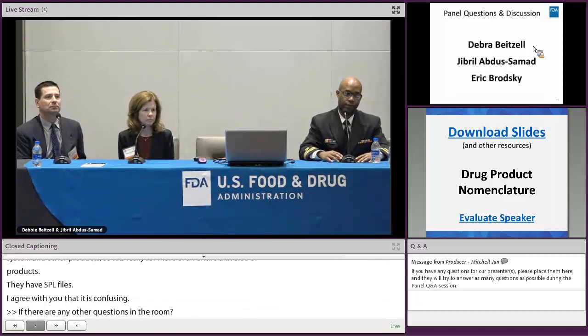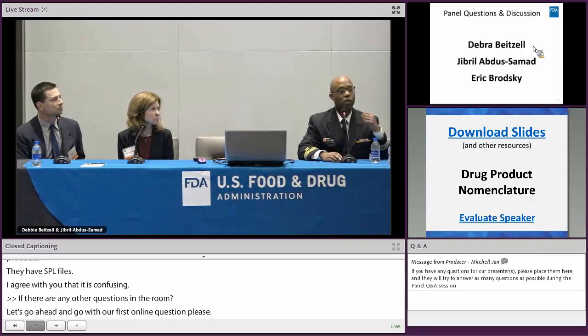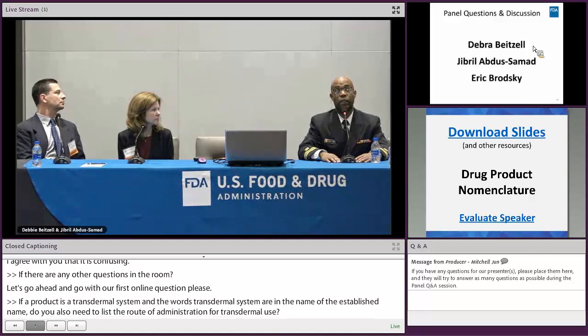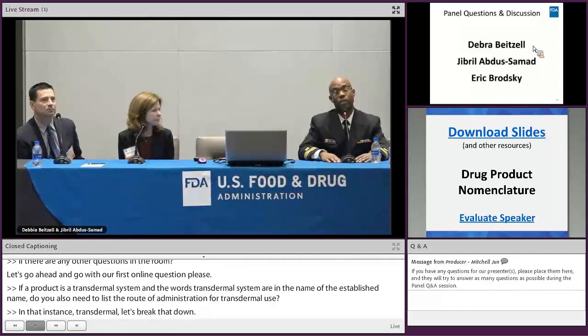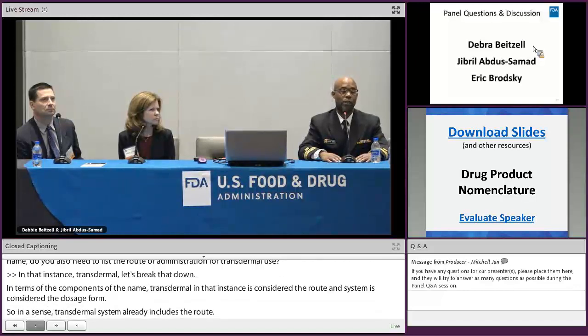If a product is, for instance, a transdermal system, and the words transdermal system are in the established name, do you also need to list the route of administration for transdermal use? Let's break that down. In terms of the components of the name, transdermal in that instance is considered the route, and system is considered the dosage form. So in a sense, transdermal system already includes the route. The other way to think of it is if it's a topical system, in which case topical would be considered the route.